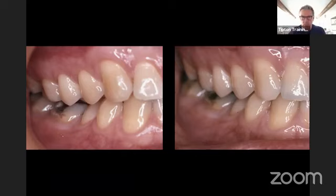So very quickly, the back teeth will come into contact first. The last teeth to come into contact will be the ones that are closest to the dial appliance. That will be the canines. So we have to wait longer for the canines.